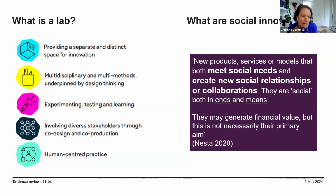Now, those features won't be unique to labs, and many of you will be using lots of them in your own innovation and improvement practices. But I think you won't find a lab that isn't using all of those approaches in some way. And so it's worth also defining what we mean by social innovation.